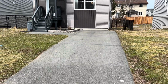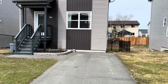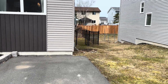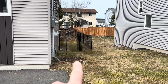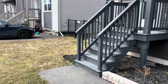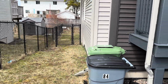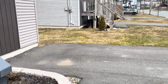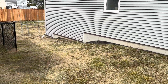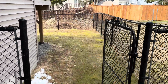So like I said, there's your driveway. You should be able to fit 2 vehicles front to back here, depending on the make and model of your vehicle. But that's the driveway, so a good amount of parking there. And then you have 2 access points to get to the backyard, 2 gates. So it's fully fenced. You can see the chain link fence. I just have that door propped open. And then there's another door on the other side, just right there. So there's 2 different ways to get in. We'll go through here because I do have the gate propped open. There we go. You can see the gate.